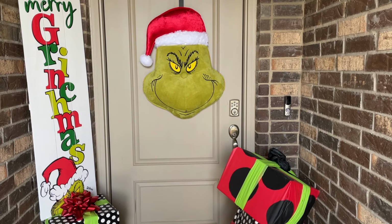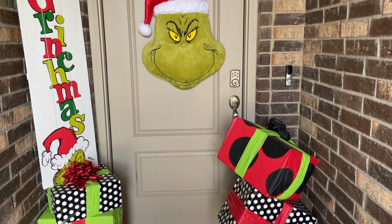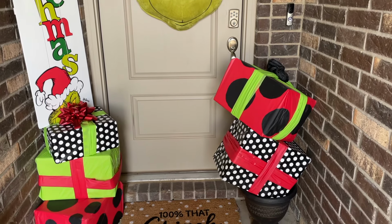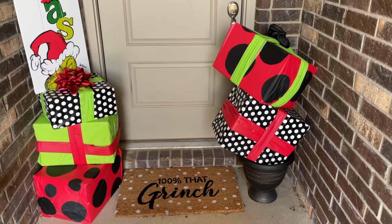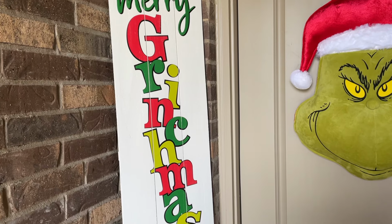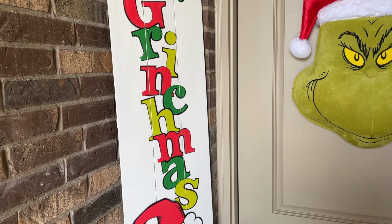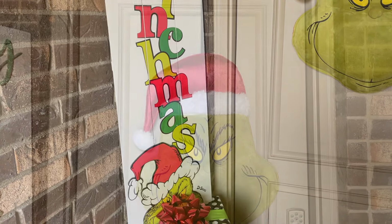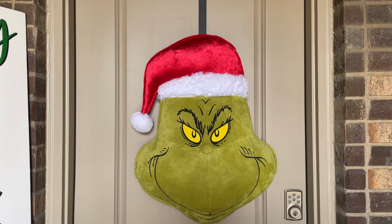So as I mentioned, this year we decided to go with the Grinch as our main Christmas theme. My toddler happens to love the Grinch and she even acts like him at times, so we are on brand. I'm kicking this Christmas home tour off with our front porch. The Merry Grinchmas sign is from Hobby Lobby. The Grinch door hanger is also from Hobby Lobby.